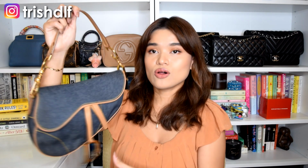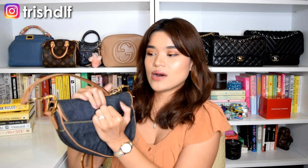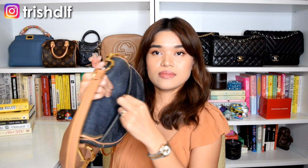So it's just denim all over, and then you have the leather piping and the leather strap, gold hardware, and then for the back you have a pocket. And I can say that this is still in really great condition because even the magnet at the back, the pop at the back, you can still hear it. Can you see? When you close it up, you can still hear the magnet pop. You heard that? So 20 years later and that magnet is still working.